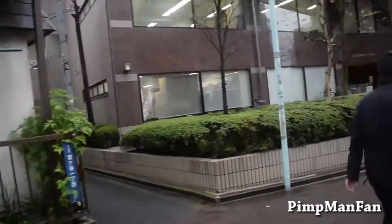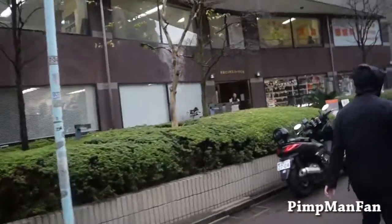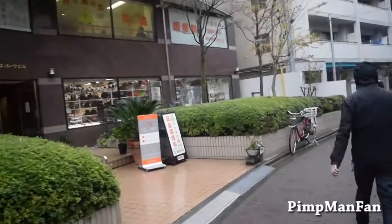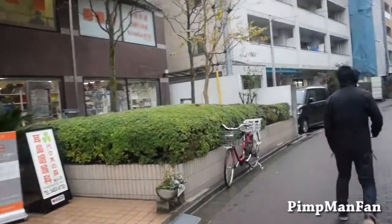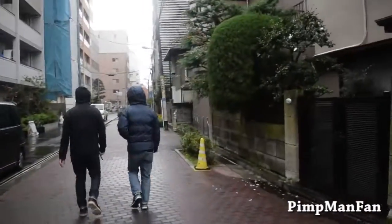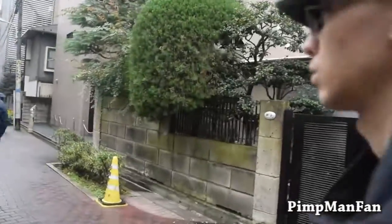So we decided to go to Yoyogi Park today, and we heard that it was supposed to be really pretty. And, why not go to a park on a rainy day? And the area around it was actually pretty nice. It was more urban than the big city, so just people's actual homes instead of apartments, which I thought was kind of interesting to see.